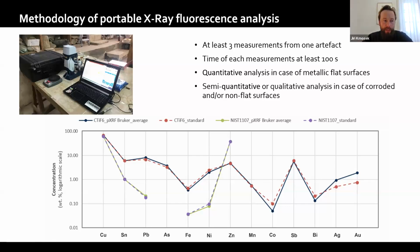but the obtained results in this case are not so precise, and we cannot use such data as in the case of clean flat surfaces. Such results from corroded and non-regular surfaces are mostly semi-quantitative or only qualitative. It means that the data from corroded archaeological artifacts should be interpreted very carefully. We are able to get some general information about the composition of the material, but mostly we can only say which types of elements are present there.